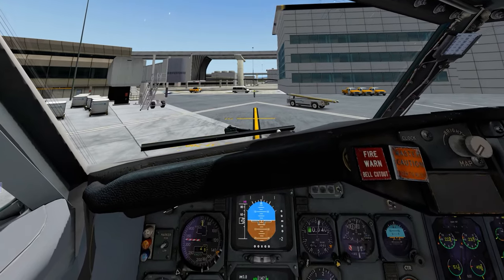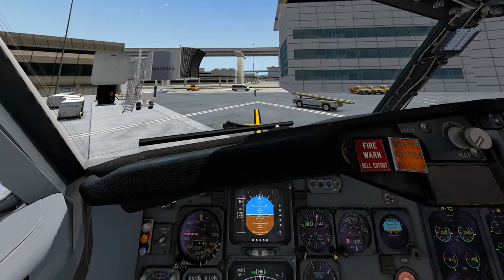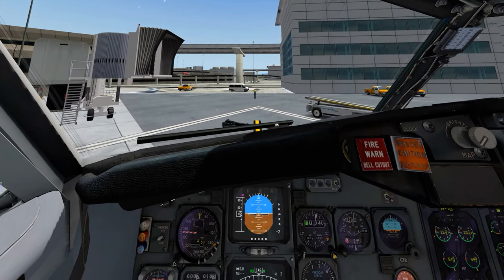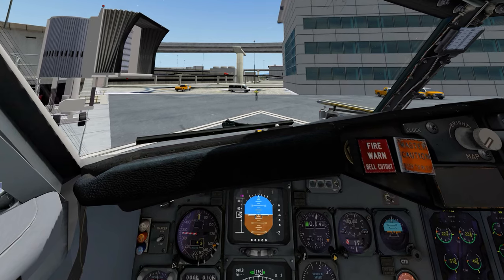He's telling me to turn right, which is wrong. I know where the line is, my friend. There we go. Now we agree.